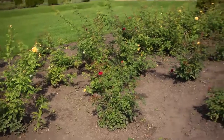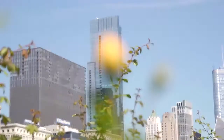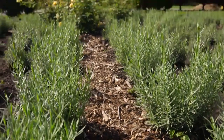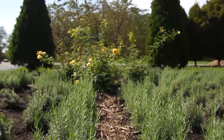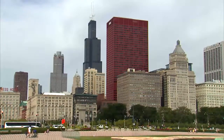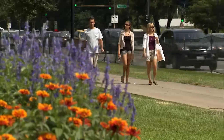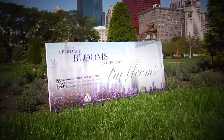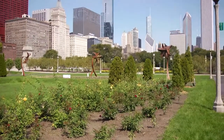And the team came back to me with an idea to create an eco-friendly, urban-based garden where we would plant and harvest indigenous flowers, namely flowers that can be grown here in Chicago. And then we would harvest those flowers and the essential oils from those flowers, and we would create a fragrance that would be sold right here in the Chicagoland area. True Blooms is first of its kind, where fragrance ingredients, namely the flowers, have been grown in the same locale where the fragrance will be sold.